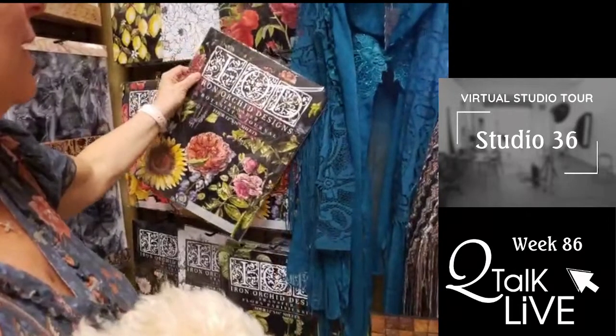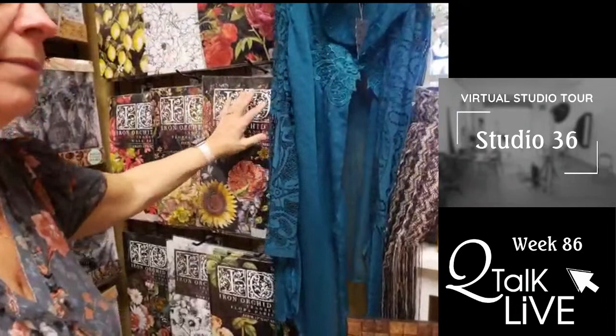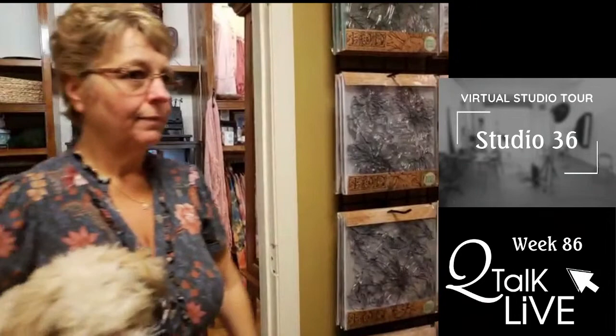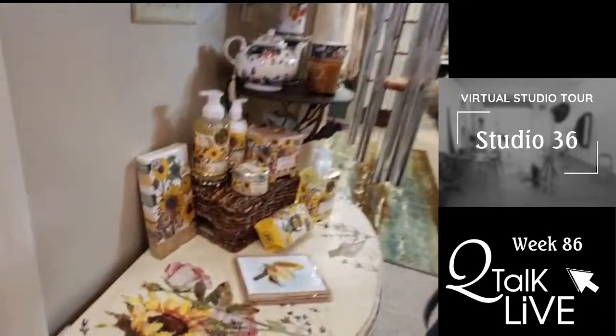You've got 4 big sheets. Some of the packs have 8 sheets in them. Some of them are large rolls. But for the most part, I think they're going with the really large packs right now. So you can make what, 4 boards, if not more, with that? This table we did.